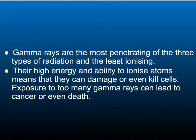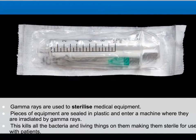Gamma rays are the most penetrating of the three types of ionizing radiation, and they are the least ionizing compared to alpha and beta. Their high energy and ability to ionize atoms means that they can damage or even kill living cells. Exposure to too many gamma rays can lead to cancer or even death. When used properly, gamma rays have very useful medical applications.